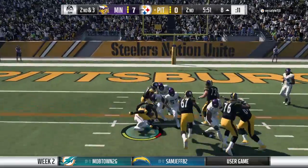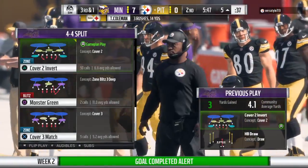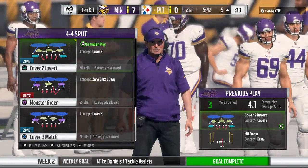They'll run it now out of the gun. And they'll get him down here at about the 5-yard line. A 3-yard pickup on 2nd and 4. Now they'll need to convert here on 3rd and a little more than a yard.